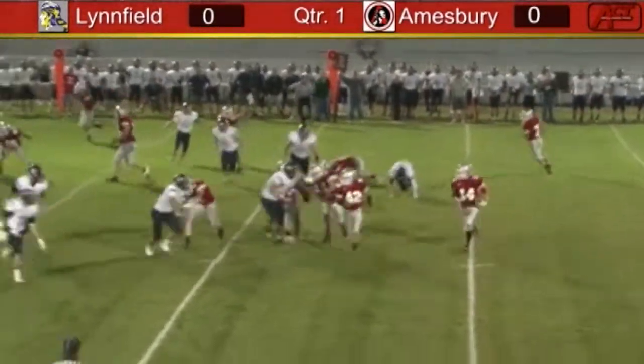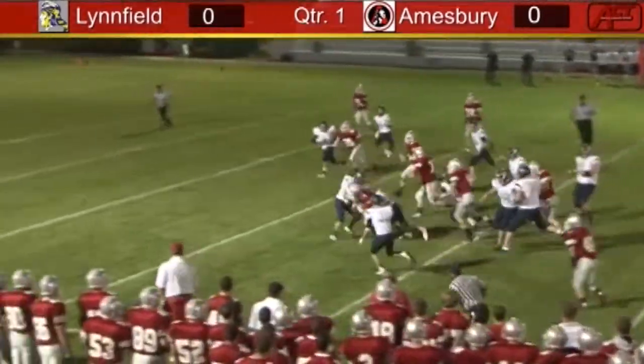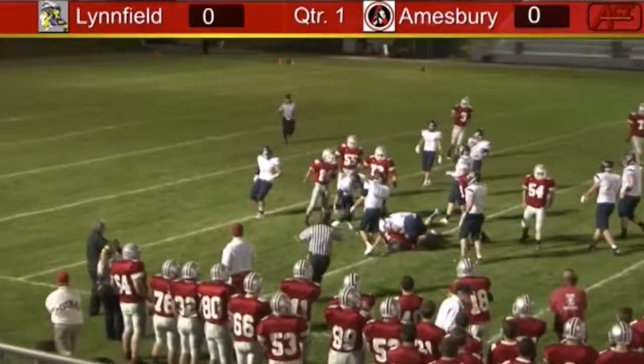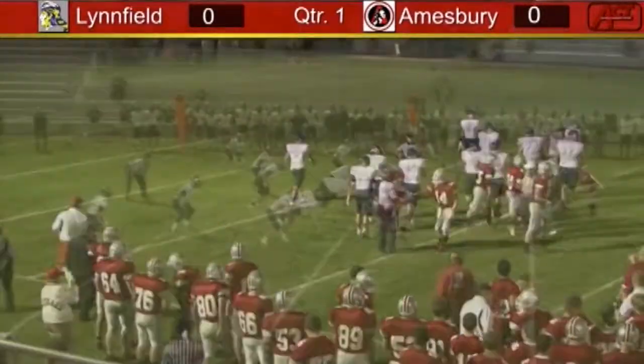Pitch over here to the left side, coming around the end is Ryan Foley. Foley looking for some blocks, cuts back, and he goes into a nice 10-yard gain here by number 14, Ryan Foley, as he did it.